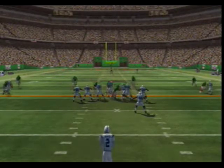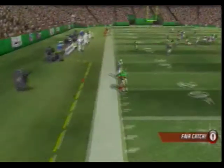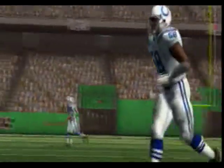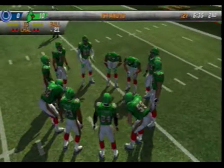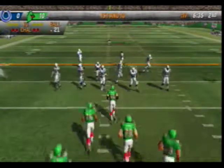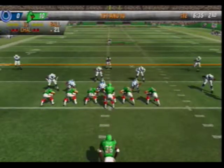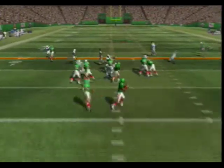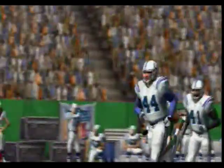Wilkins is ready to punt this one away. Number 88 into return. He's waving for the fair catch. First and 10. Ball on the 21-yard line. Looking to run it here. Great fake. Gets the pass off. Incomplete as the defender knocks it away.